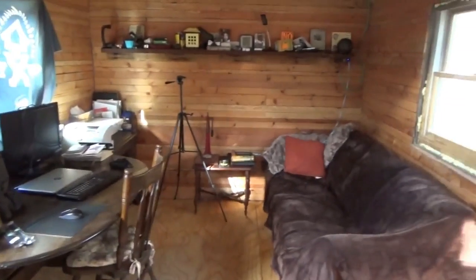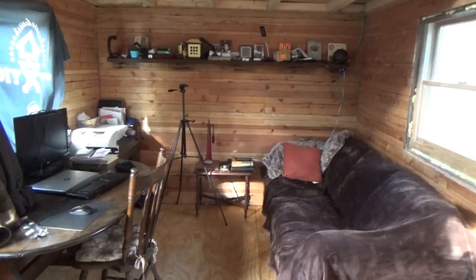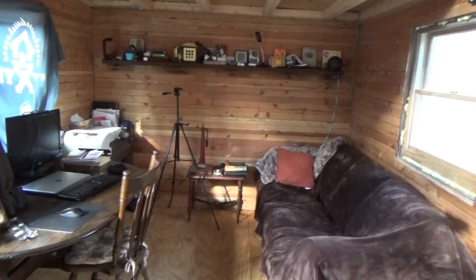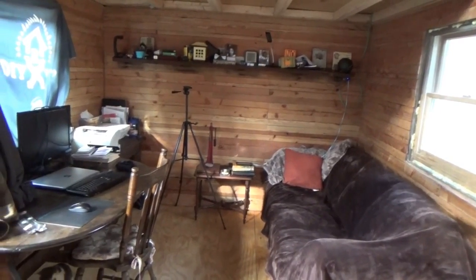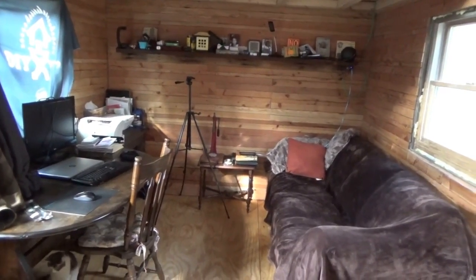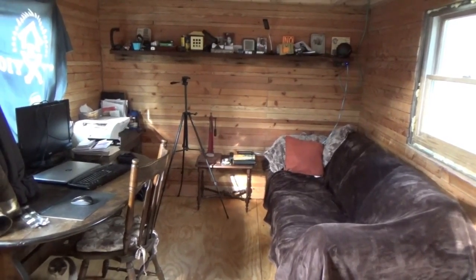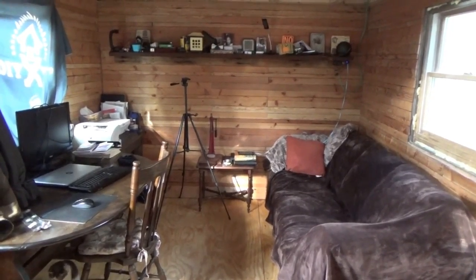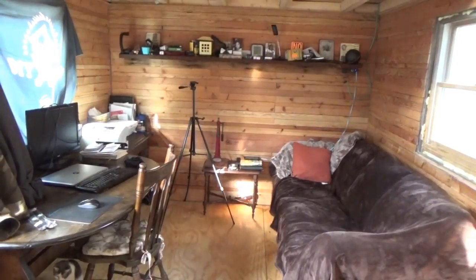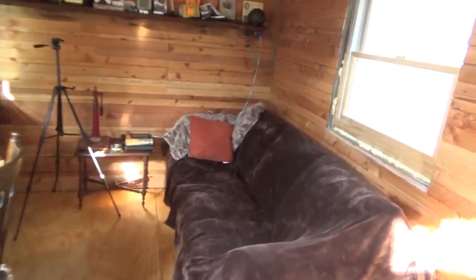So there's the living room of the tiny house on wheels so far. It is 10 foot wide, outside dimensions. The inside dimensions are about 9-something. So probably about, I'm not exactly sure, I'll have to measure one day. But the interior dimensions are roughly around 9 feet because the walls are pretty thick. So it's cozy, it's comfy, and it serves me well.